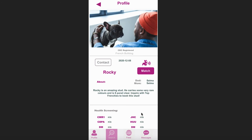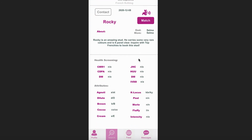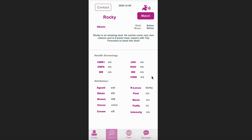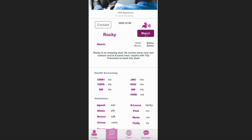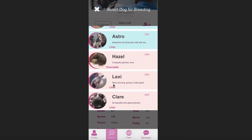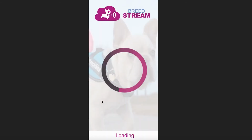Now, after a brief look at Rocky's genetics, we can see that he's a visible cocoa dog, but carries some unique genetic traits such as the long hair gene and brown. He might be a better choice if our goal was to introduce some of these traits into our breeding program. We'll match him again, but this time we'll use Claire, who happens to carry the long hair gene, brown, and dilute, and we'll see what they can produce.